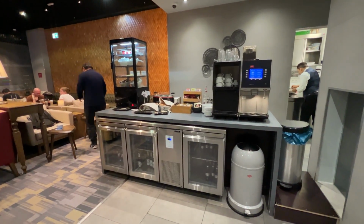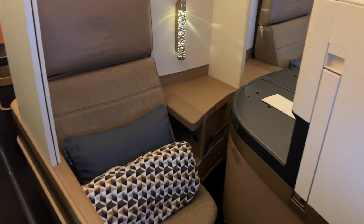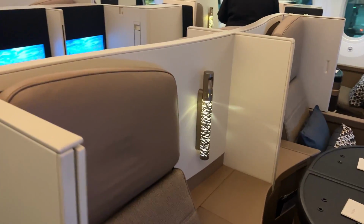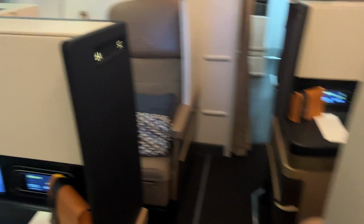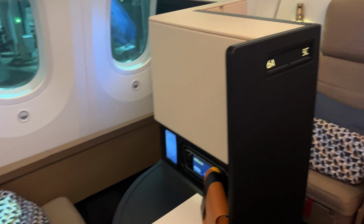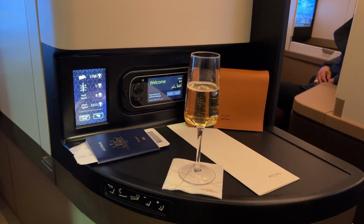After the lounge, I headed to the gate. I didn't get footage of this, but here is our plane coming through. Now it's time to board. I'm sitting in seat 6A, which is a window seat. Upon boarding, one of the crew members gave me a sparkling wine and also a hot towel.